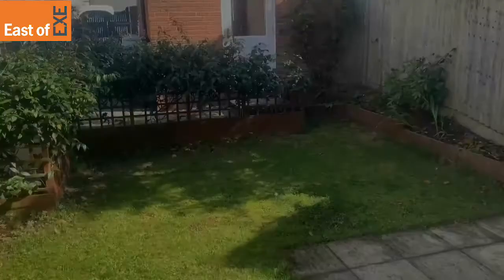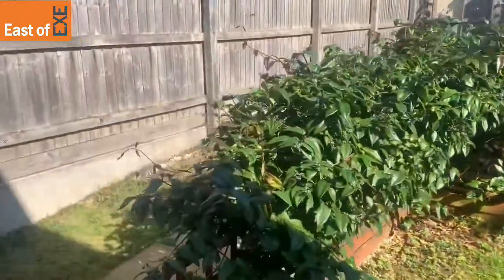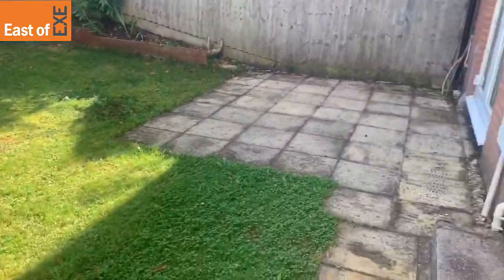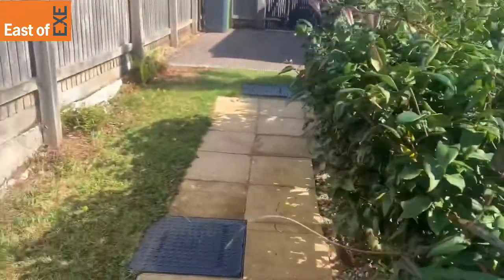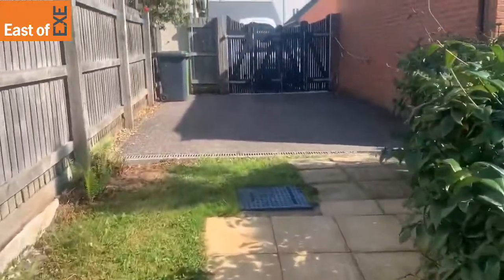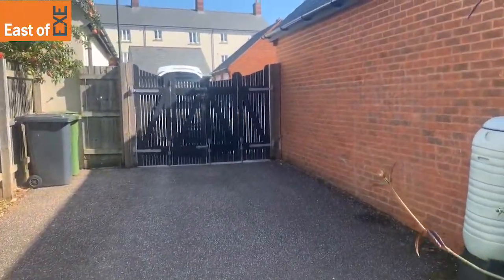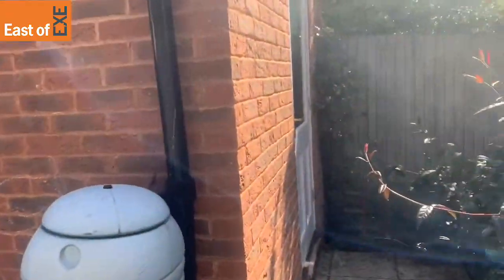So now just to show you the garden. The property also comes with this garden space. It's mainly lawned with patio as well from the double doors. As well as this, you have got one gated parking space and rear access into the garage, just to show you that now.